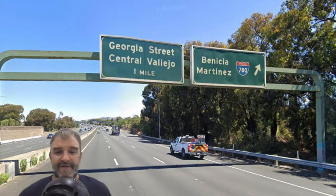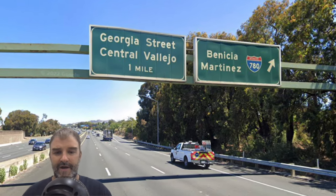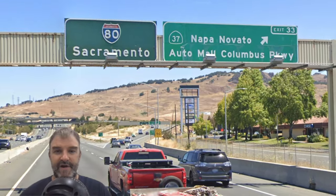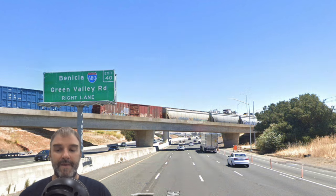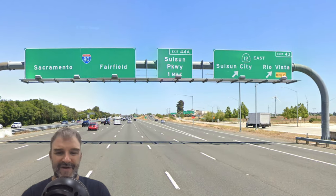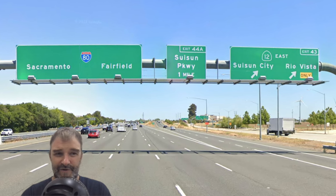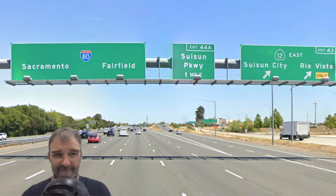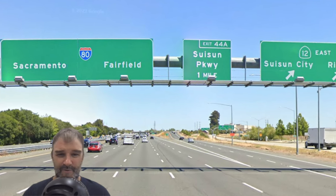Here's our exit for 780, and we are in the general central Vallejo area now. We are once again signed for just Sacramento, not two cities on here anymore. Here we're going to be meeting 680, and now we are signed for Sacramento and Fairfield. I don't know about that. I've never heard of Fairfield before. I feel like the better choices would either be Vacaville for meeting 505 or Davis, just because it's a bigger city. If you're going to sign two, it should either be one of those.